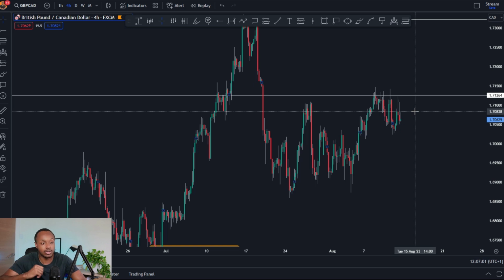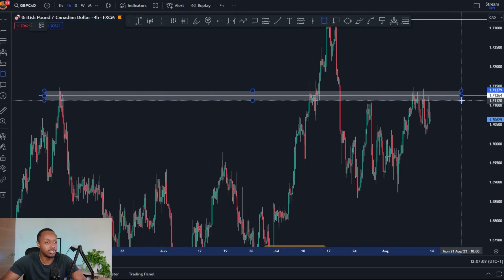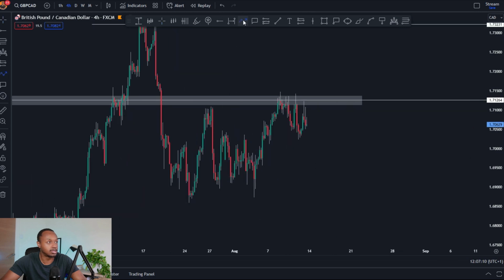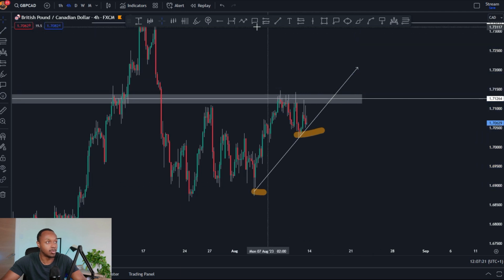From how price action is looking, I definitely wouldn't be looking for buys unless we were to break above this level. If pound CAD was to break above this resistance here, then for me buys look good. So let's say we see a breakout above, some pullbacks there, and then some buys, because now we've got these higher lows here. If you connect the dots, things are looking good for some break and retest on top of that area there.